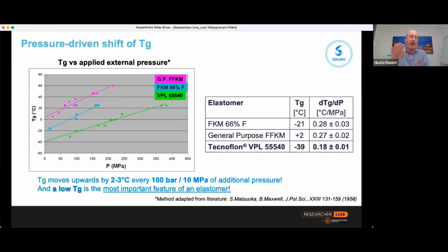You have to take, by design, a nominal TG like, in this case, -39. You are sure that with that shift, you are still in a safe range, still having the same package of good properties of chemical resistance and heat resistance that is typical of fluoroelastomers. So another point of attention when designing the right part of elastomer is to know the external pressure, because this can drive already by design the choice of the elastomer, and can reduce the number of polymers among which one can choose the right one.